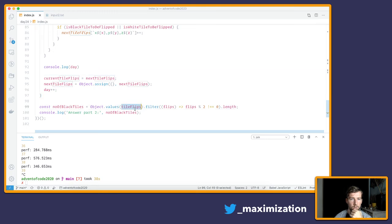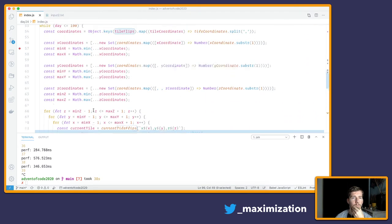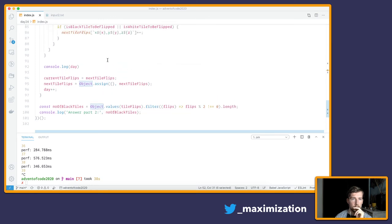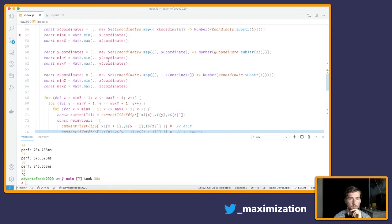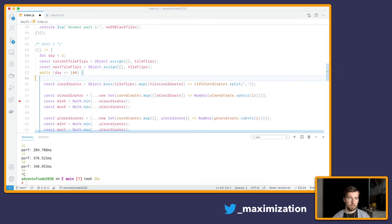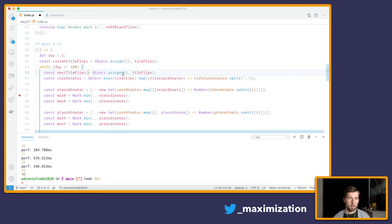And here we need to not read from tile flips, but from what's our final state. It doesn't really matter. Let's see. Current tile flips. What makes most sense to do this? Copying, because I copied once here and also copied here at the end. And I think I can do that once here. I can move this here and it can make a copy.